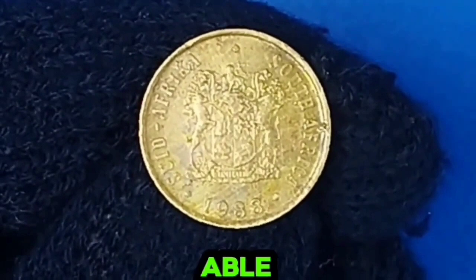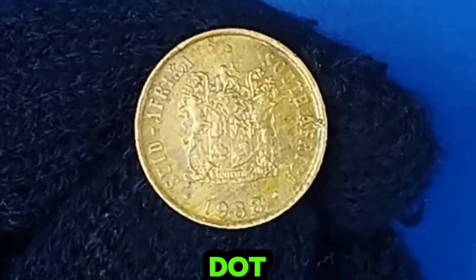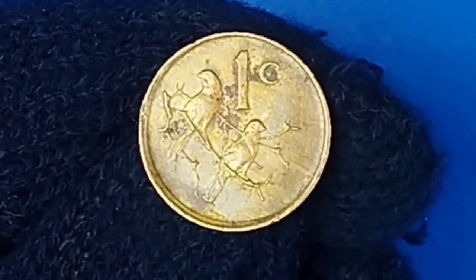Next, if you suspect that you have an error coin, you should take it to a professional numismatist or a certified coin grading service. They'll be able to verify whether your coin is truly a rare find and provide you with an official grade. The grading process can take some time, but it's well worth it if you think you've stumbled upon something special.